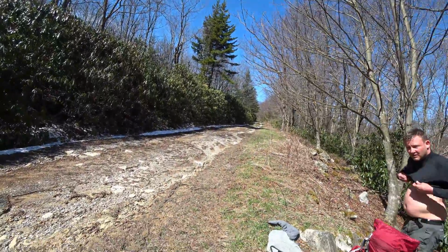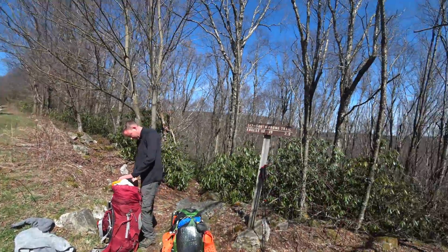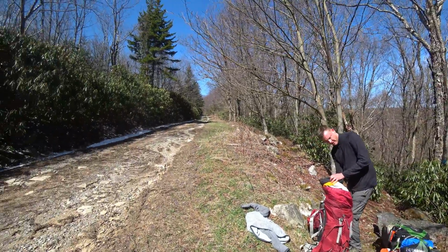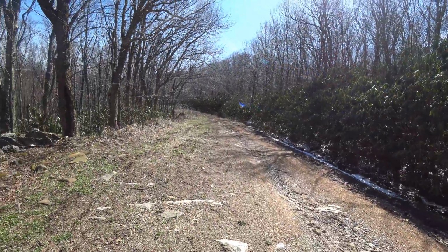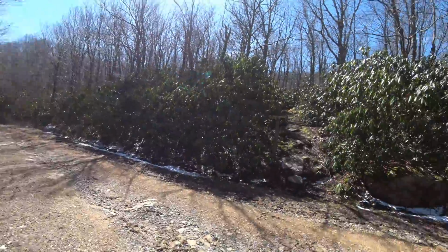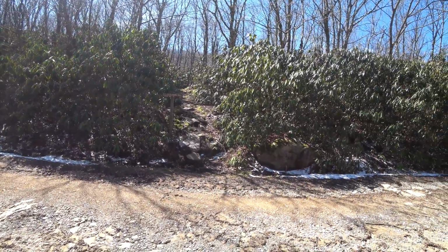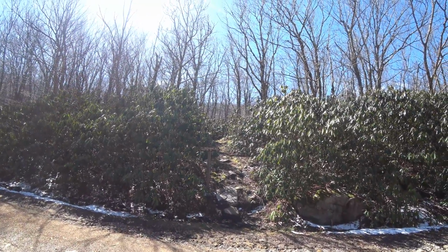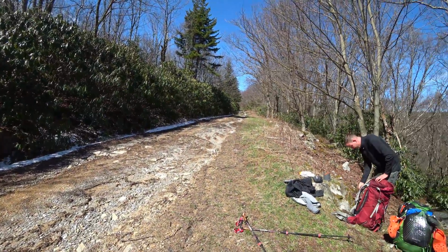Well, we're moving along. We're at the South Prong Trail, and this should be the road. If we were to follow this road all the way back, it should take us to the car, to that gate. And we're crossing right there. And I think at some point we're breaking off of this trail. I'll have to check the map real fast, but I think we're breaking off of this trail at some point and then headed in another direction.